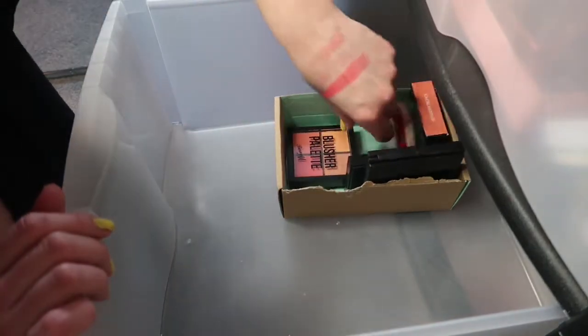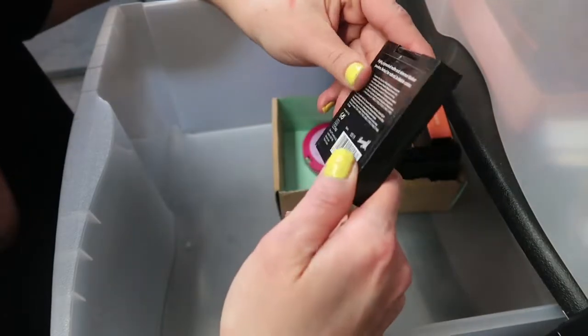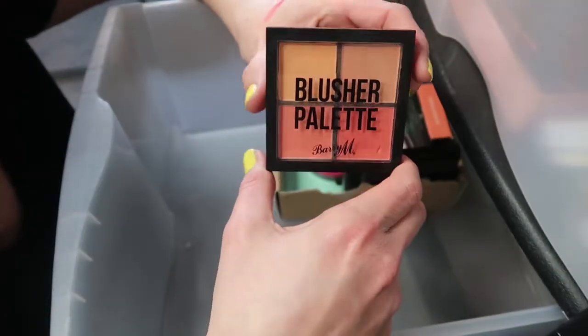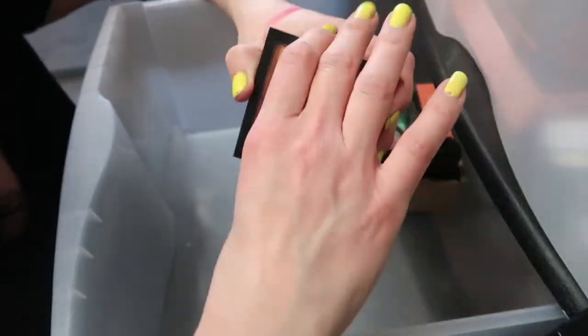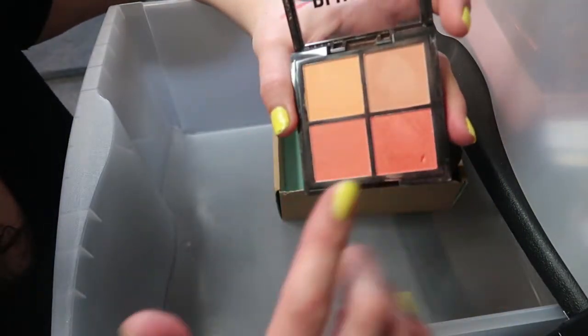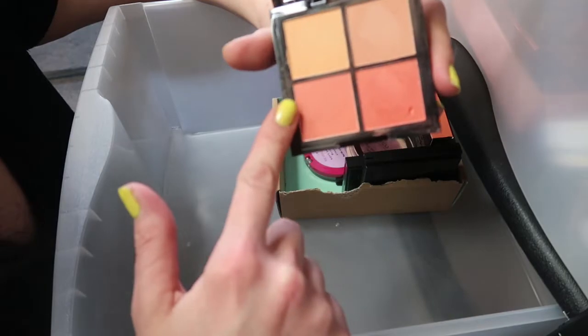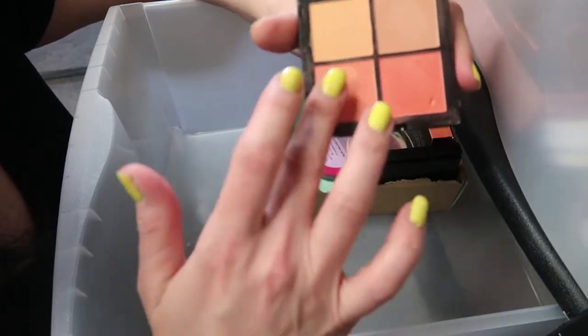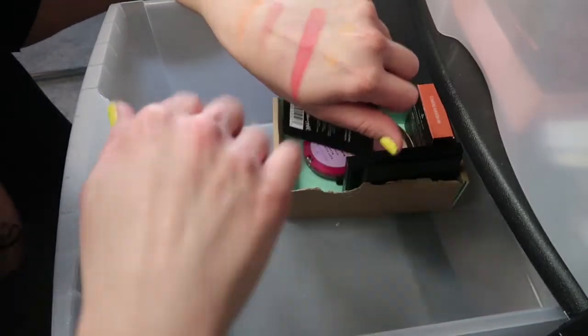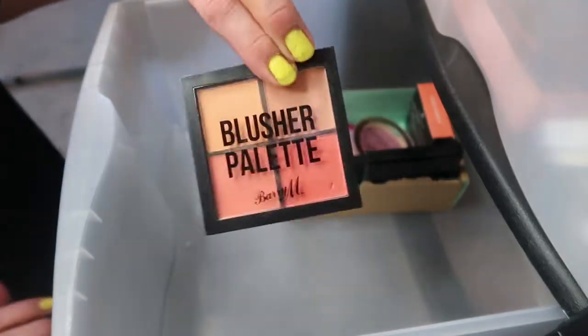So the next blusher, now this is absolutely friggin' stunning, peeps. I got this in, I think it was the Glossybox advent calendar. I absolutely love this Barry M blusher. So nice, like unusual tones. I don't tend to reach for this colour that is a little bit dark, but I love these two colours. I love this blush palette. That one went a bit chunky, but yeah, I really do enjoy that. It's a really nice palette, peeps.